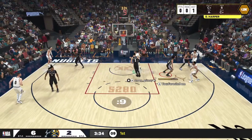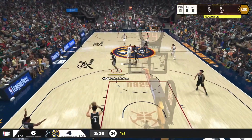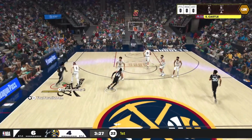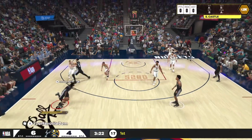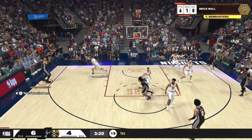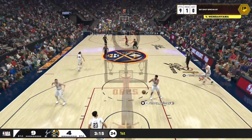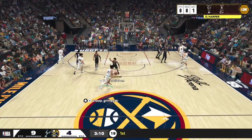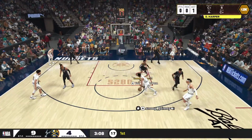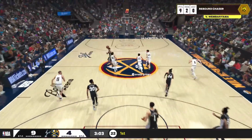On the wing, Murray. Here's Jokic. And Jokic throws it down. And he can time his passes so perfectly. Wow, what an assist. Wembanyama, left side, gets the three-pointer to fall. Wembanyama's got 9 points. And I like when Wembanyama is aggressive on offense because defenses feel helpless to stop it.